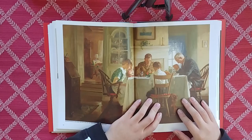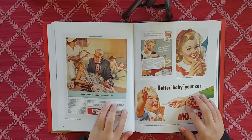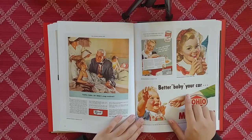Jesus Christ, man! Look at this. This is a fucking painting right here, dude. Jesus Christ. Wow. Man, I need to get better, dude. I was like, people like Haddon Sundblom out there, dude. Ooh, it's hard to stand out, bro. Because there's just people like this, dude. Look at that baby, dude. Look at that.